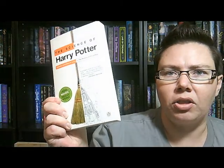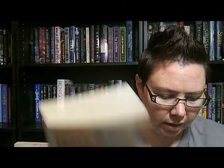Then we have Rose Under Fire by Elizabeth Wein. This is a historical fiction one that I have been hearing about for years and just never picked up a copy of, so I grabbed that. Here we have The Science of Harry Potter: How Magic Really Works, and it is a nonfiction book, but it looks at the science behind some of the magical things we see in Harry Potter.